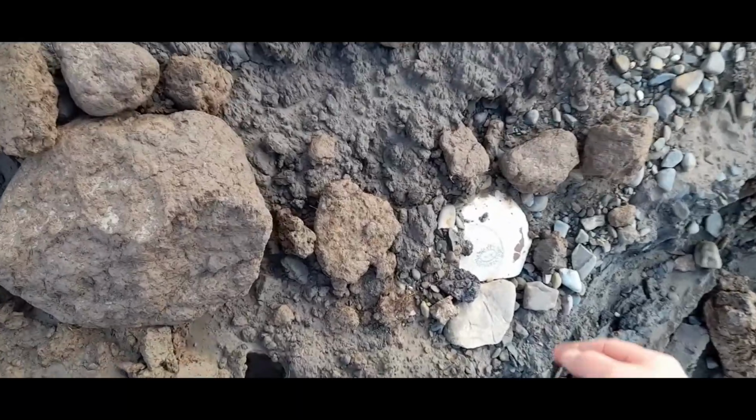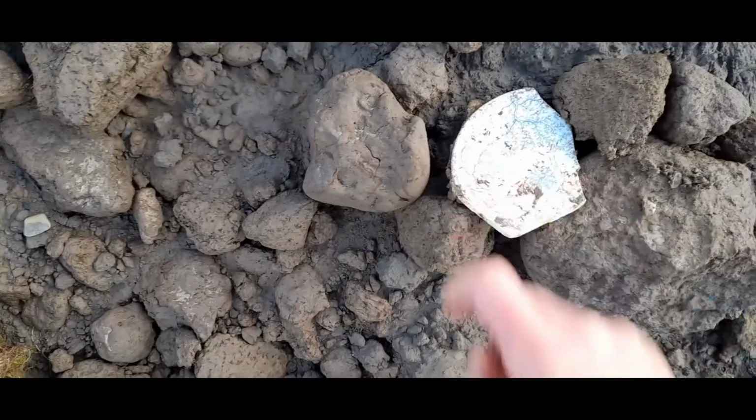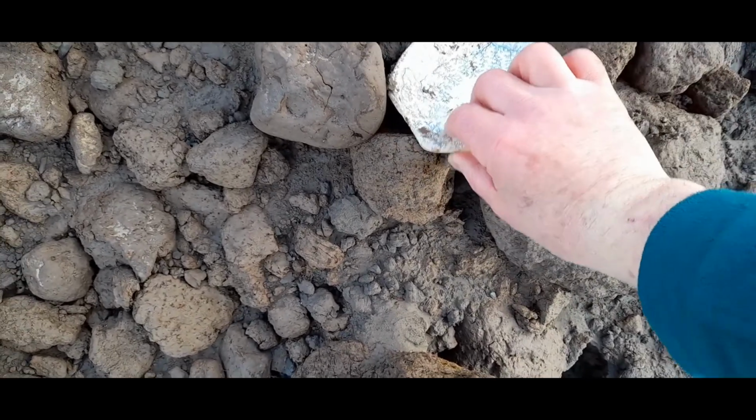This one I've just spotted, an old plate. It's got its design on. How cool is that? Look at what it says. What a beautiful plate.